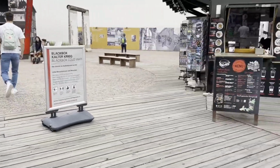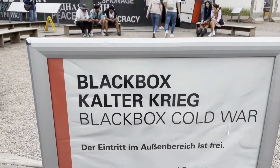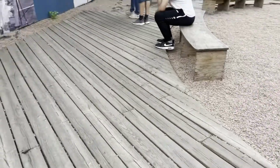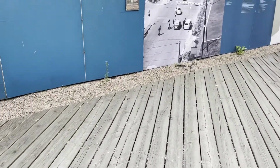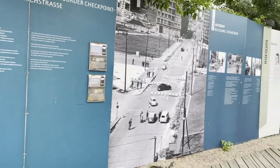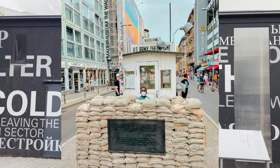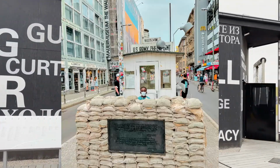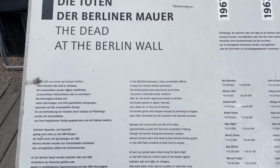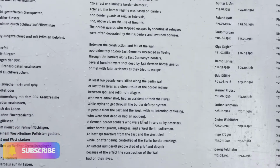Checkpoint Charlie was the setting for many thrillers and spy novels, from James Bond in Octopussy to The Spy Who Came In From the Cold. It is a reminder of the former border crossing, the Cold War, and the partition of Berlin. The barrier and checkpoint booth, the flag, and the sandbags are all based on the original site and are a popular subject for photos. It's no wonder Checkpoint Charlie is one of the biggest sites in Berlin that you should see.